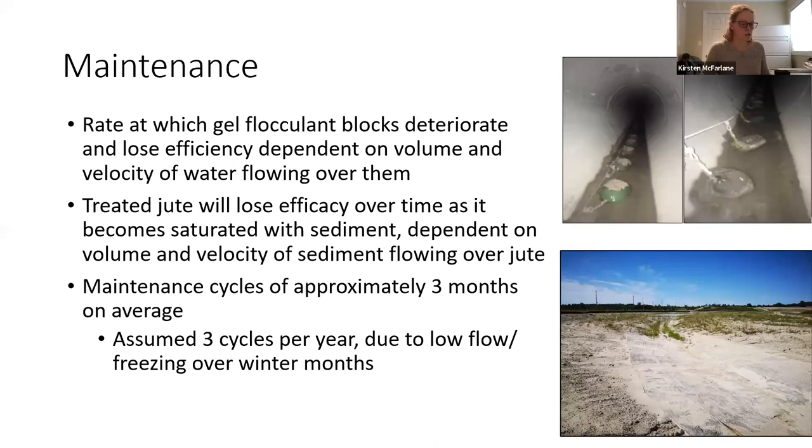Right, so these blocks do need to be maintained regularly. The rate at which this happens is dependent on the volume and velocity of water and sediment that's flowing over them. So on average, this maintenance cycle is approximately every 3 months, which for our use in Southern Ontario is 3 cycles per year, as due to the low flow and freezing over the winter months, it doesn't need to be installed for that season.